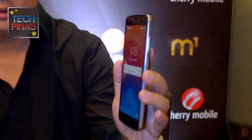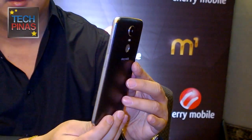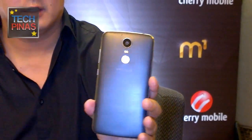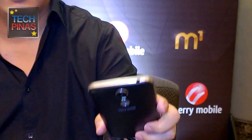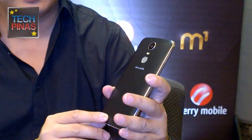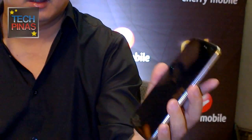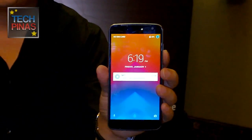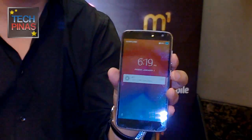Okay, so that's the face. Of course, you have the speakers, top and bottom. Then the 5.5 inch. Then is this the real metal talaga, sir? Yes. Real metal. Okay. Then the back, of course, you have the brushed look plus the fingerprint sensor. Dual flash ka, sir, ano? Yeah, dual. Yeah, great. USB Type-C. Should we expect more USB Type-C devices from you, sir, moving forward? Yeah, this is the first device, so marami pang kasunod yan. We can develop some more. That's great.